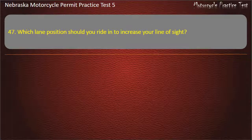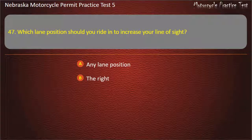Question 47. Which lane position should you ride in to increase your line of sight? Any lane position, the right, the left, or the center. Answer: the left.